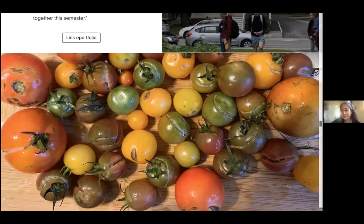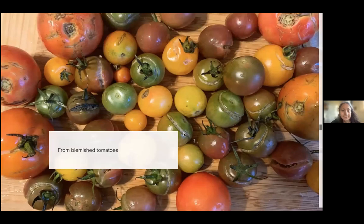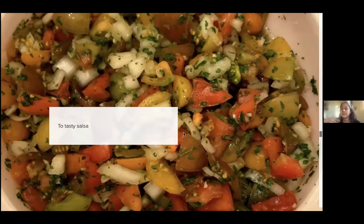And we had an opportunity for this impromptu lesson in the garden where we had all of these blemished ugly tomatoes and we collected them and then we made salsa out of them, and that became a lesson for the students that they could then turn their messy writing into something that was more tasty. And so in the garden there are all of these impromptu opportunities to teach writing.